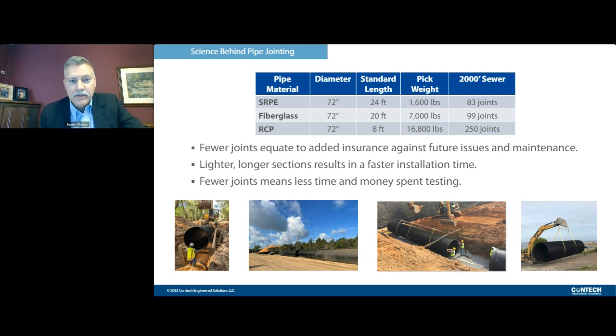Also note the pick weight of the different pipe materials. Lighter, longer pipe sections means a faster installation time, which can save costs for your client. And then finally, if the conveyance system is going to be subjected to a low pressure air test or a hydrostatic leak down test post-installation, having fewer joints in the system means less time and money spent testing. And Andrew is going to talk a little bit more about joint testing.